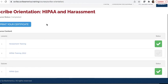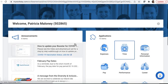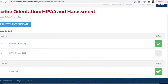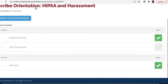Before you do this module, be sure to come here on Workday. You'll go to Time, clock in, and clock in under the choices we will tell you to clock in. You'll complete this first module. Again, you have to do both lessons and the quiz. Once you complete all of these, you're done with this module, and you come back to Workday and clock out. And that is it for the first module.